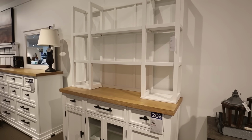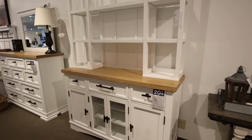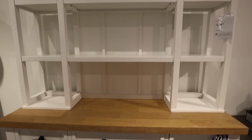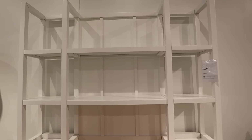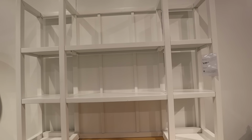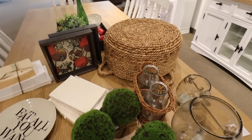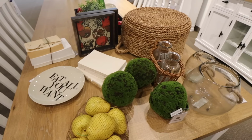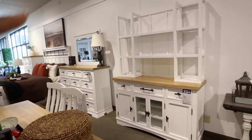Okay y'all, so this is our hutch, and it's actually on top of the server. Remember I was telling y'all that we were going to get the hutch and a server? We already got the server last week, but this is the hutch that goes with it. It looks really nice, and I'm just gonna place some decor items here real quick. We don't have a ton of decor items over here, but this is what I have right now to work with, so I'll see what I can come up with. Let's see what we can do.